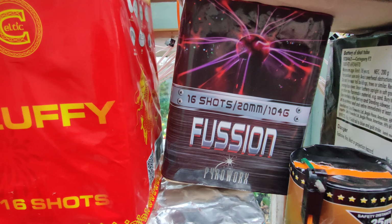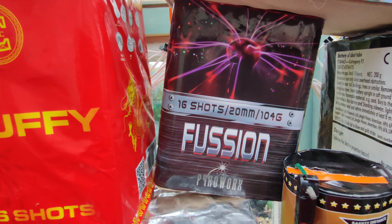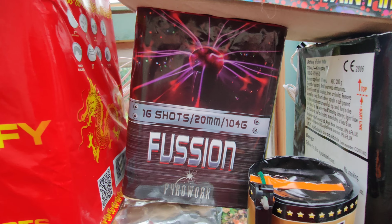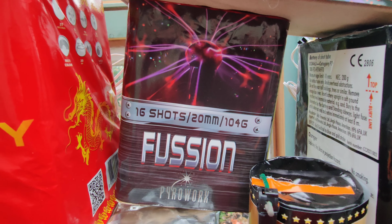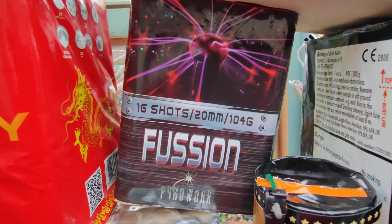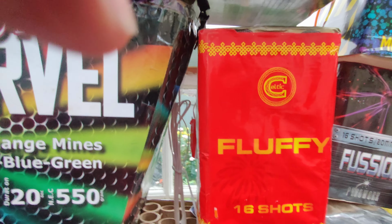I rolled the dice a bit with some Pyroworks kit. There's no videos for this one. It's spelt wrong, obviously, Fusion. But really intrigued to see how it performs, and I'll get the video up for you all to see. From what I've seen of Pyroworks as a brand so far, fantastic. I know there's been a bit of fallout, but that's all been resolved now. But certainly from the UK landed footage I've seen, I don't think there's anything for anyone to worry about. So we'll see how that goes. I've got Fluffy here.